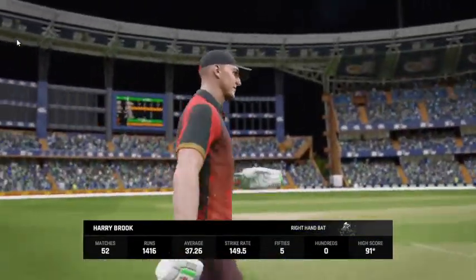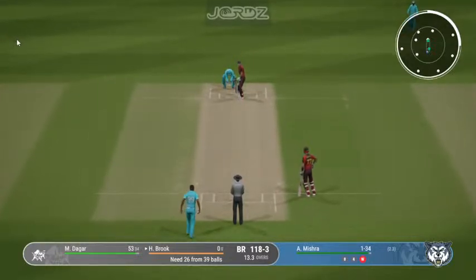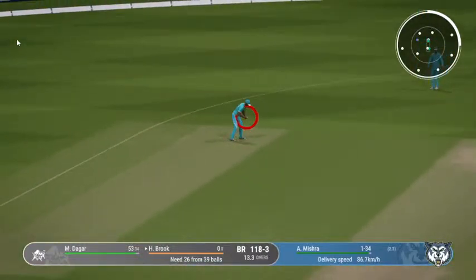Yeah, big opportunity. They've worked really hard in recent weeks. They should have the confidence to build an innings and get a big score on the board. Finds the fielder with that shot.